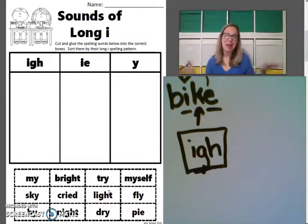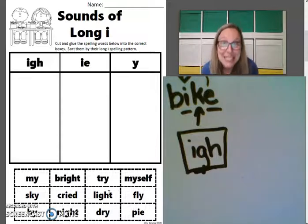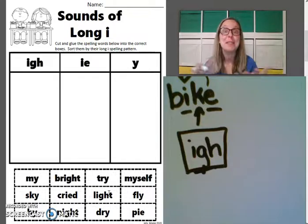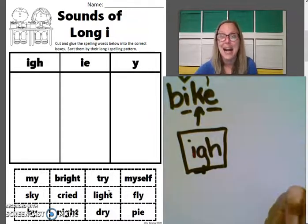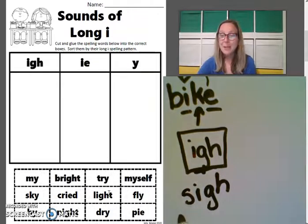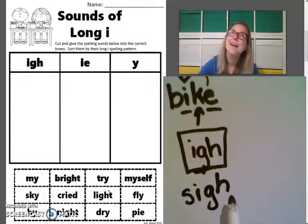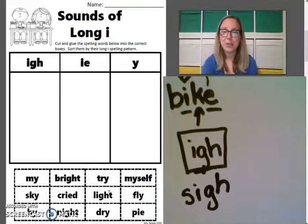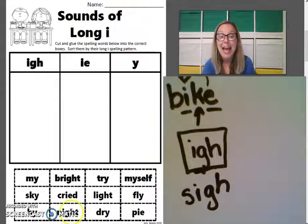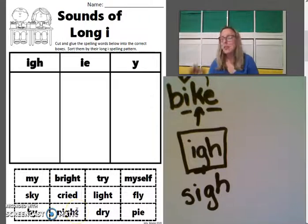And I know you may or may not be laughing, but it sounds funny when I say it, but it's one of those things that I see a lot when you're sounding out words, and it doesn't mean that you're not smart. It's that maybe your teacher has never taught you. So now I'm teaching you. When you see IGH, that is a long I sound. So when you see that, you pronounce it I. So if I were to put an S-I-G-H, I would pronounce that sigh, like a sigh. If we look at words like night, N-I-G-H-T, we pronounce that night. Okay? So that's one way that we can spell the long I sound.